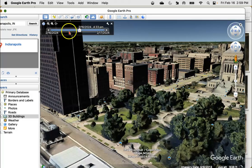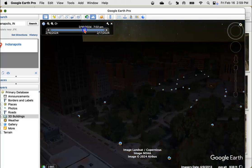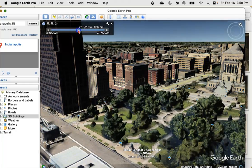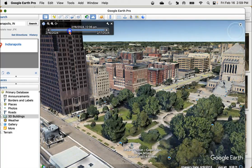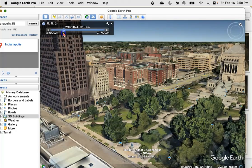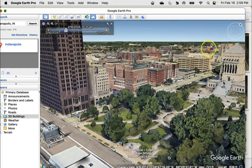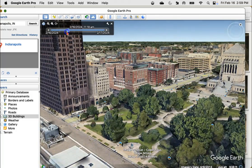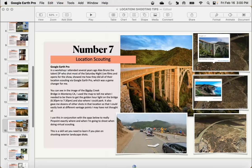And then if I take my sun and go back and forth, now look at that golden hour right there. You can see exactly when golden hour is, and you can tell when the front of those buildings are lit up. So if you were shooting the front of this Capitol building over here, it would be from about 9 o'clock in the morning till about 11 o'clock. So that's how you use Google Earth.